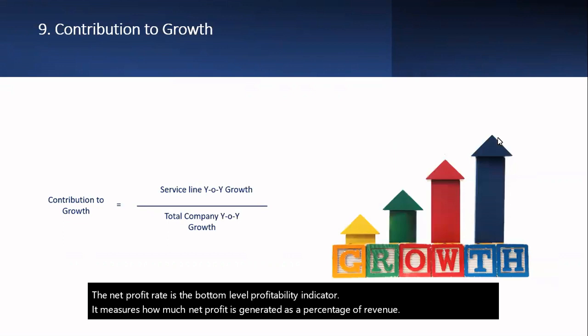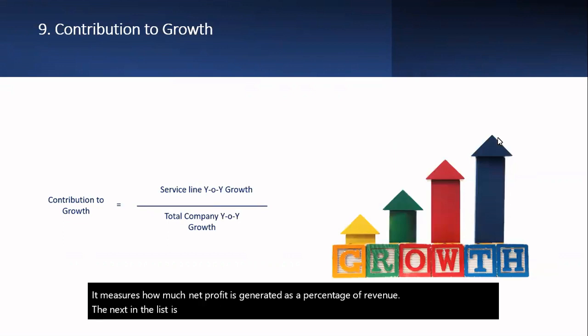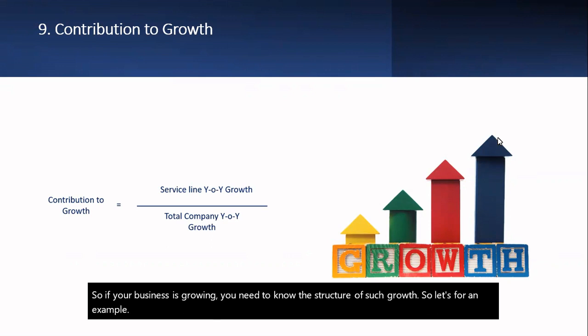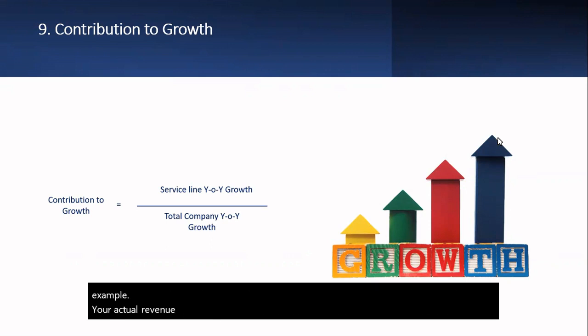The next in the list is contribution to growth. So if your business is growing, you need to know the structure of such growth. For example, your actual revenue is 500K USD, while last year revenue was 400K USD. So total growth is 100K USD.